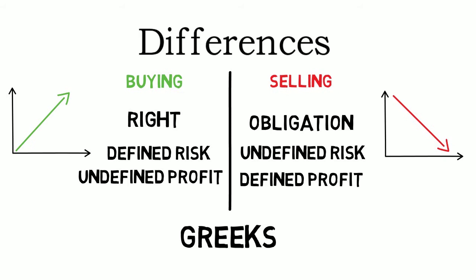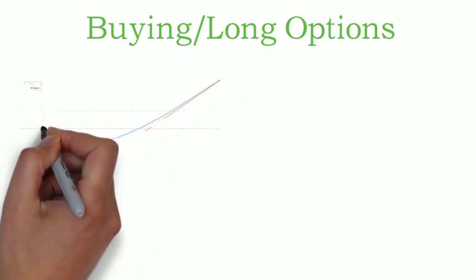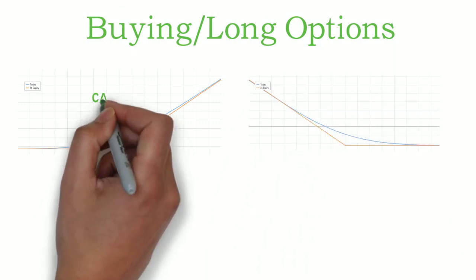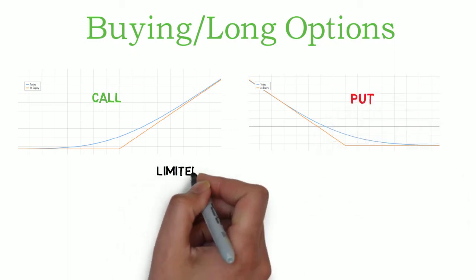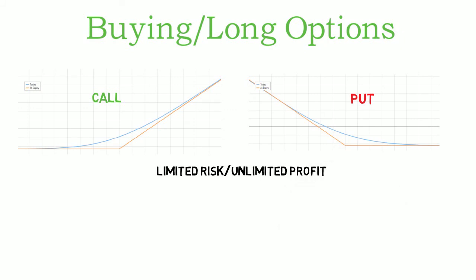Now I'll explain option selling and buying separately and more in depth. I will start with a small breakdown of buying options, or going long. First of all, you can either buy a call option or a put option. Like I said earlier, both payoffs are defined risk and undefined profit. The only difference is that a long call option profits from a rise in the underlying price, and a long put option profits from a drop in the price. The further the price moves in that direction, the more profitable these long options will be.